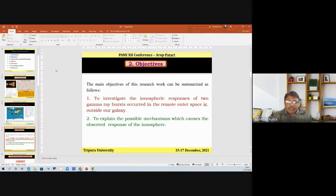Objectives of our study. First one, to investigate the ionospheric response of two gamma ray bursts or GRB occurred in the remote outer space. Number two, to explain the possible mechanisms which cause the observed response of the ionosphere.